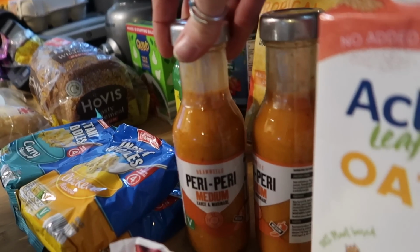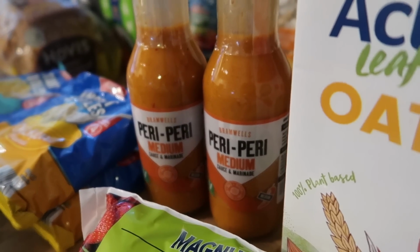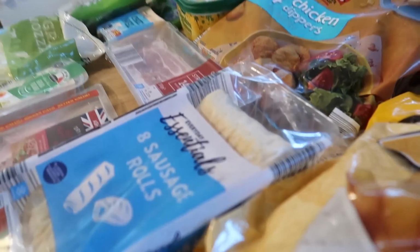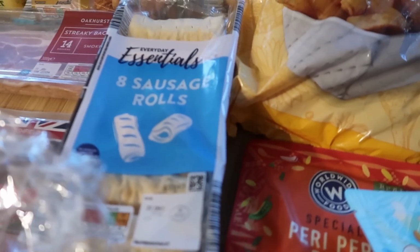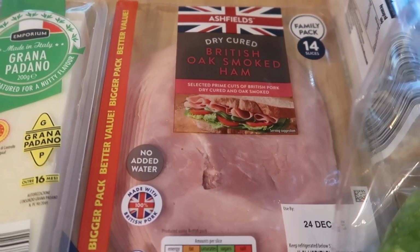I got 2 of the peri-peri sauce. This is really, really nice, although it is £1.09, and I'm pretty sure it used to be a lot less than that. But I got 2 of those because we keep running out. Some of the everyday essentials sausage rolls. Some British oak smoked ham. This one's £2.29. It's really, really nice.